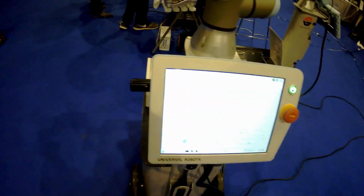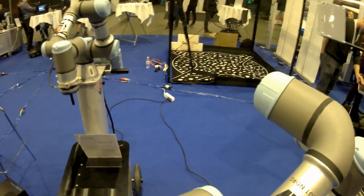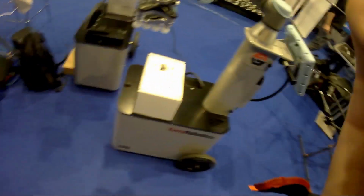And just program it from a touch screen. It can be moved around. The robot is powered directly from a socket over there. So these are like packaging robots. Amazing stuff. So yeah, and what have we got here? We've got a virtual reality first-person shooter.